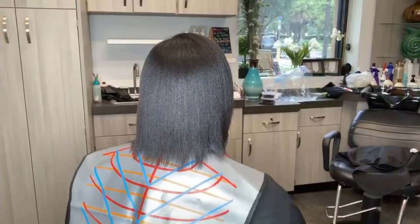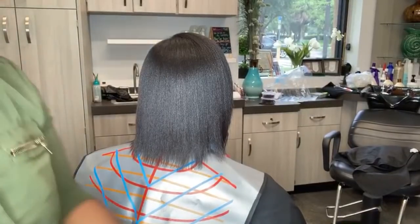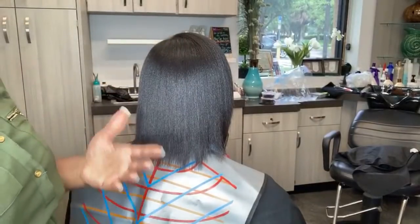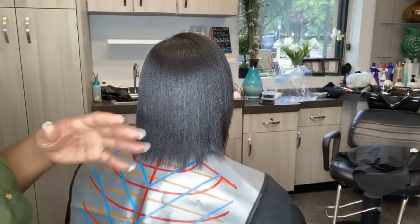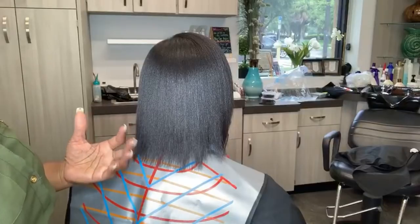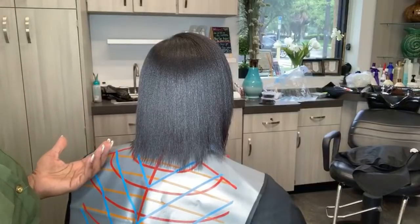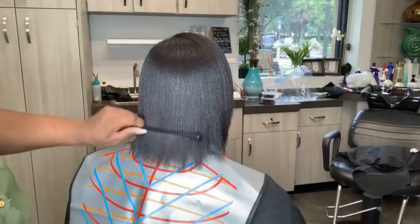So this is actually one of the easier issues to fix, versus those who don't recognize the problem and keep doing the same thing over and over, and then now it's become scarring alopecia, which is traction, and it's permanent. Hers is not permanent, so she caught hers at the right time.